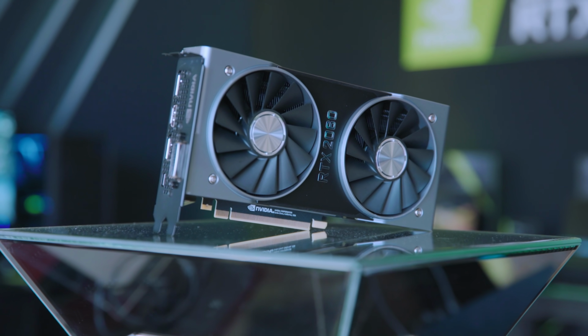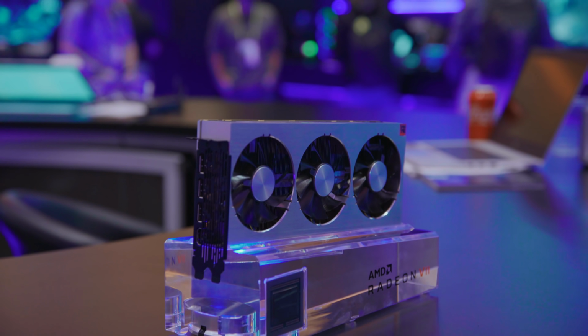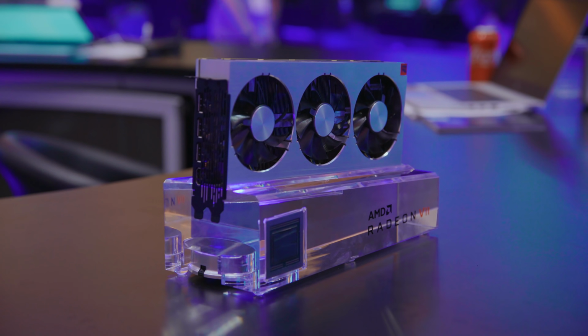There's a lot more graphics action than that though. So on top of the RTX 2060, which is finally on sale, $350 is a little bit expensive, but it is roughly equivalent to something like a 1070 Ti. And on top of that, AMD surprised everyone with the announcement of Radeon 7. Now this is essentially an upgraded version of the current Vega architecture on a 7nm process, and at $700, it is meant to go head-to-head with that RTX 2080.